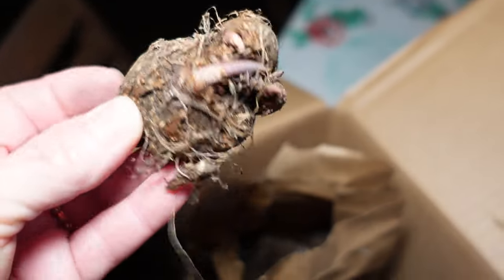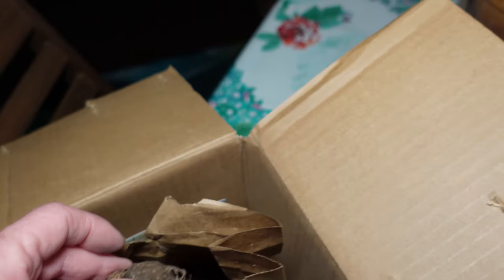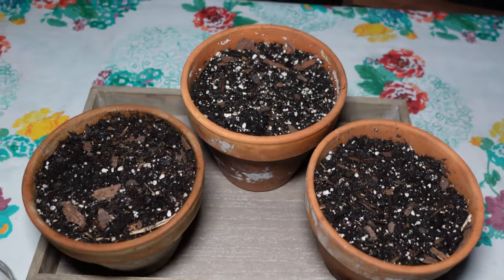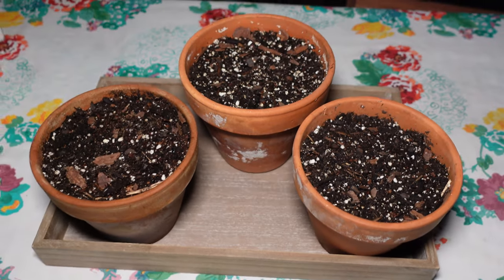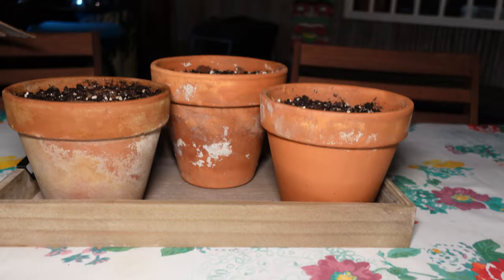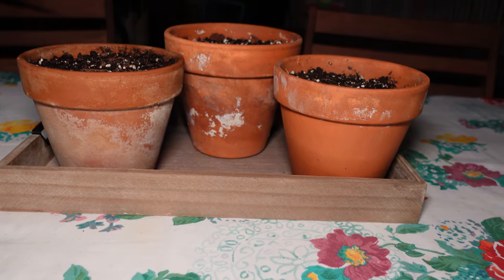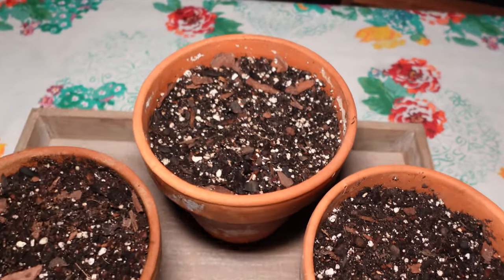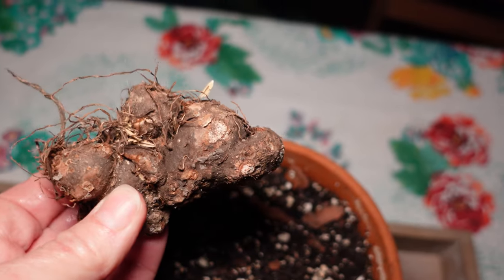But I am putting these guys in all kinds of little containers. As a matter of fact, shooting over just a little bit here on my table, I just put together earlier in the day when it was raining. I was working undercover. Let me get my tea out of the way here. I put together this cute little trio of pots. I just had some clay pots that I had stored up in my potting shed, and I pulled them down and I filled them full of fresh soil, and I just nestled down these bulbs that I was showing you earlier.